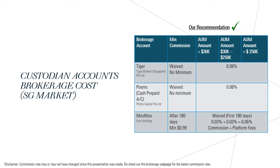In this slide, we'll be going through the brokerage fees of the 3 custodian accounts that we have recommended. First is Tiger Broker. Tiger Brokers have no minimum commission currently, and they charge a 0.08% commission fee.